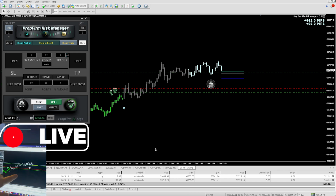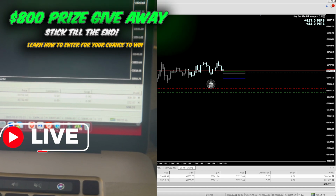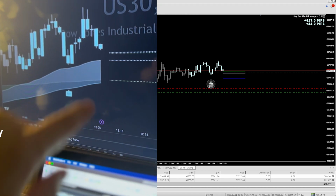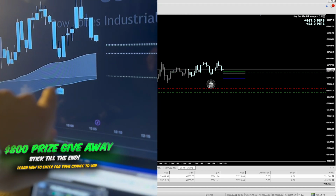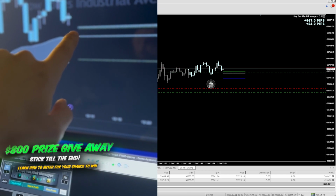Alright guys, so I just had this buy signal on US 30. Currently up about $500, $600. Here's TradingView. Same exact setup. Now let's see how this turns out. Looks like we're going to get a second buy signal right here.